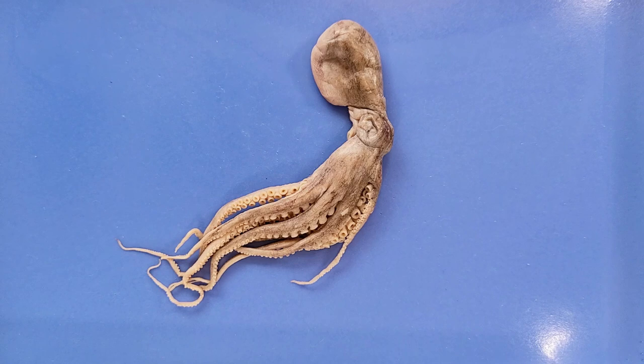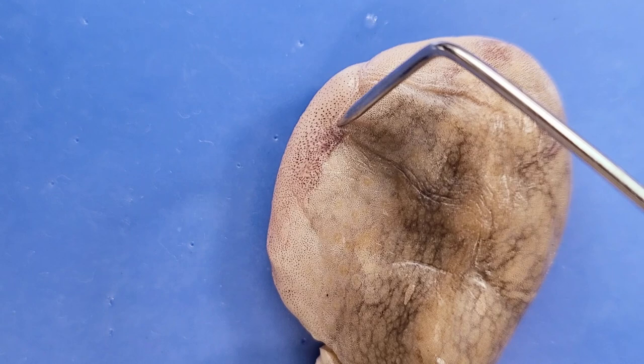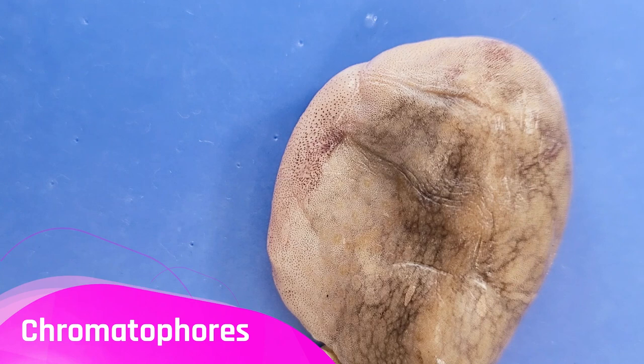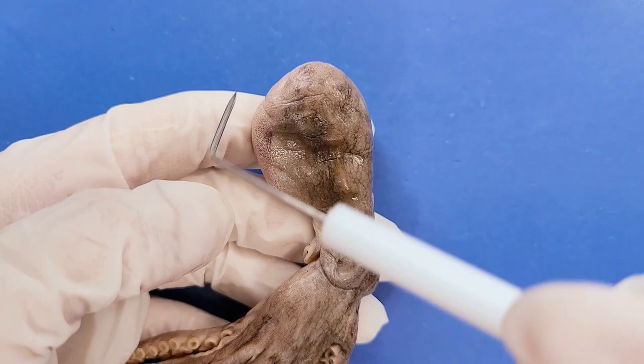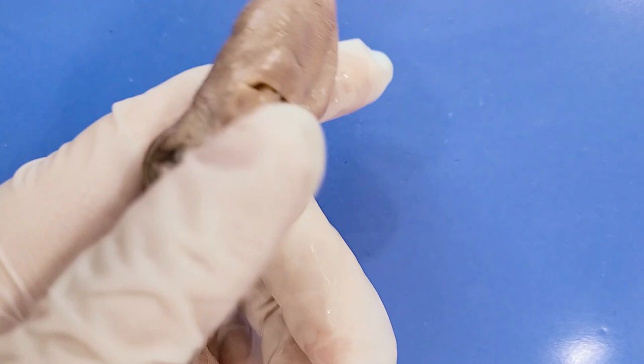Now, one of the most remarkable things about octopuses is their skin. If you get a closer look at it, you can see a lot of little colored dots here. These are called chromatophores, which are specialized pigment cells that can change color. Now, this top part is called the mantle of the octopus, which is the main body and fits like a sheath over most of the internal organs. You can see how this works better if I flip it over. So you can see how this fits over all the internal organs.